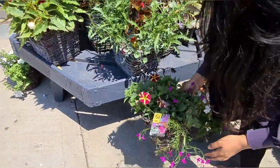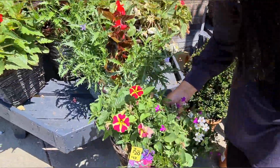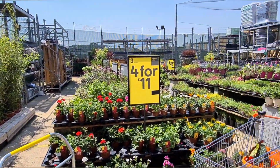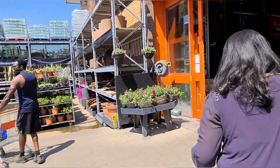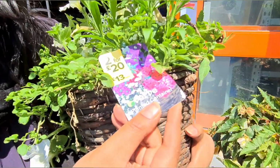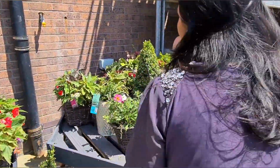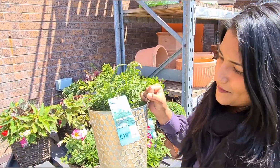Come check these out. Now we're in the outdoor gardening section. Have a twirl around the whole garden. Have a look. How much are these? £2 for £20. Not bad. Okay, there's a lot of people here, guys. Oh, look at this. Pretty tin. £18. Fern.